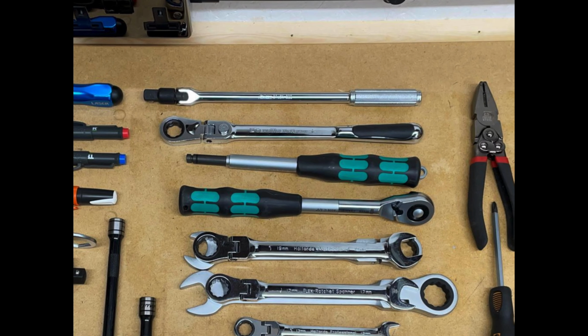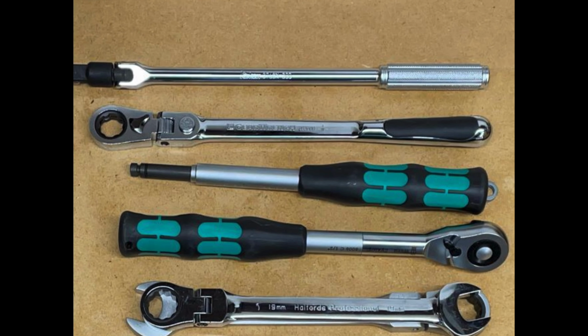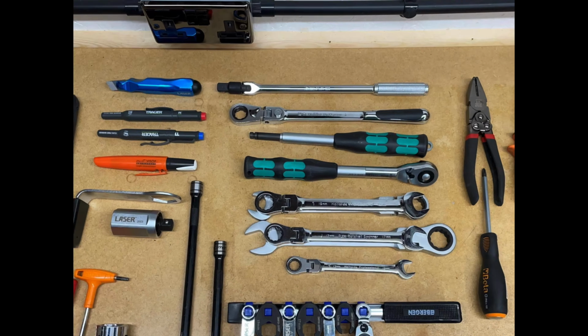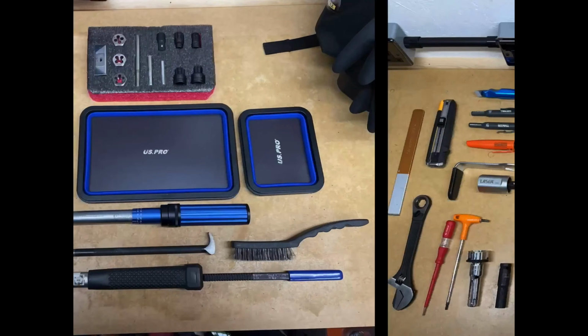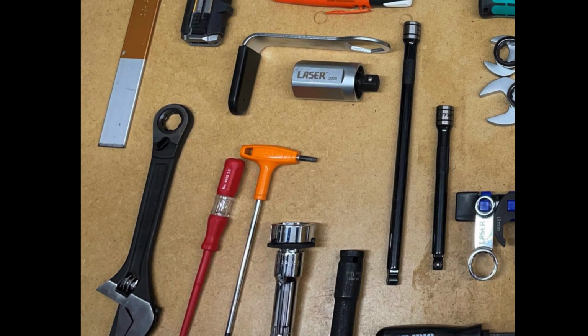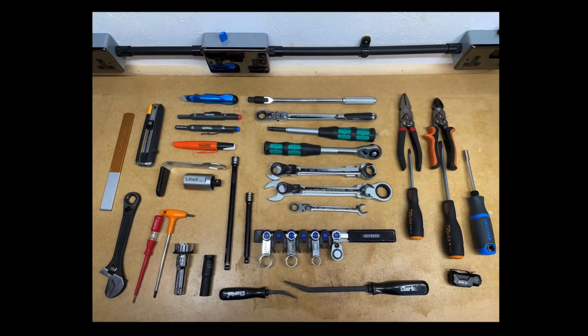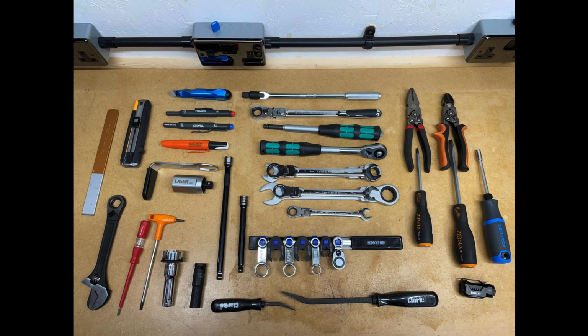Here he's got a flex head ratchet wrench. That one's by GearWrench. So actually, now that I see that with GearWrench on it, maybe those are GearWrench right there. That would make more sense. And maybe GearWrench also makes something like this, but I know Crescent does, so maybe that is a GearWrench. But Crescent's got one as well.